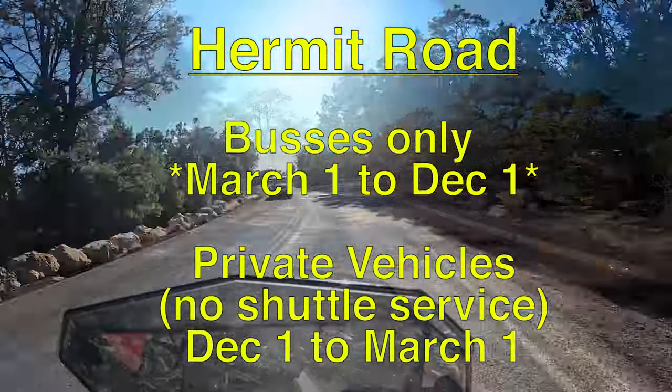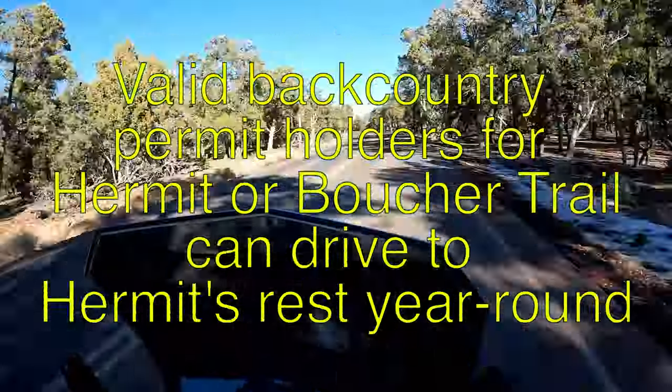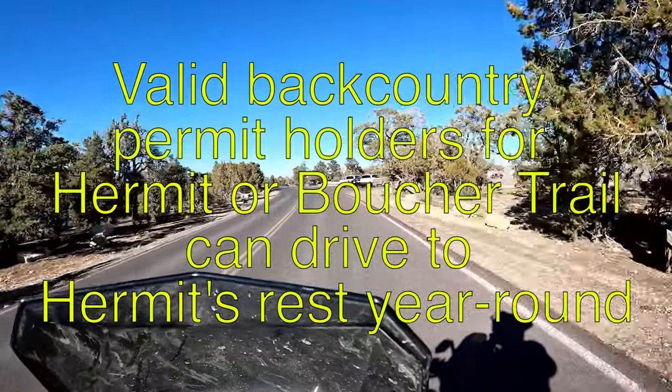During that time, the only way to drive to Hermit's Rest is if you have a backcountry permit for Boucher or Hermit Trail. During the months of December, January, and February, anyone is allowed to drive on Hermit Road, and in fact, there is no shuttle service at that time.